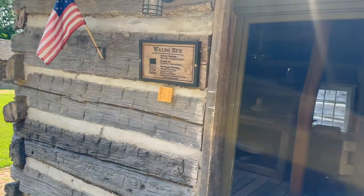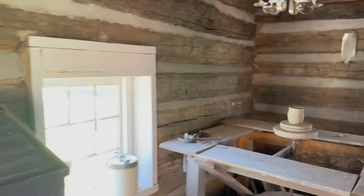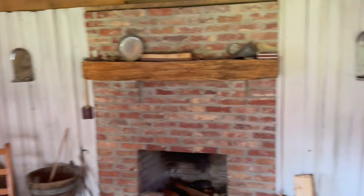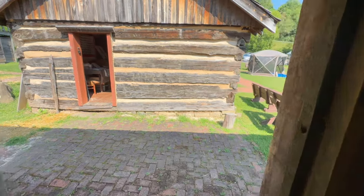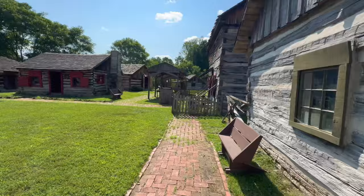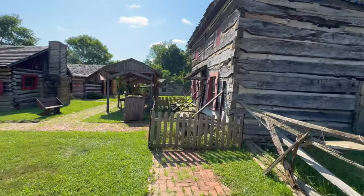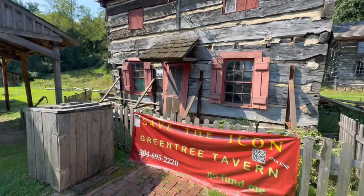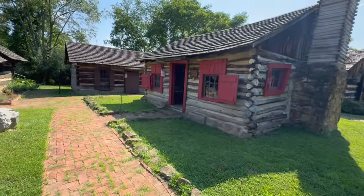This is the Waldo Run cabin. No workshops in here. I've slept in here before at night. So there's pottery. Sometimes they have demos with that. Yep, so right there, pottery. This is a cabin they're trying to save. I guess the Green Tree Tavern that was somewhere at one point. And what's cool is all the workshops are in these buildings.